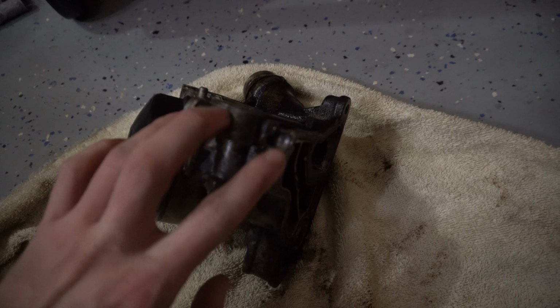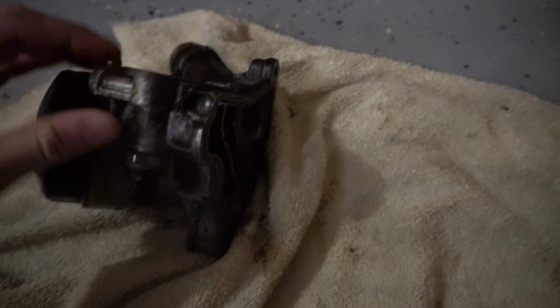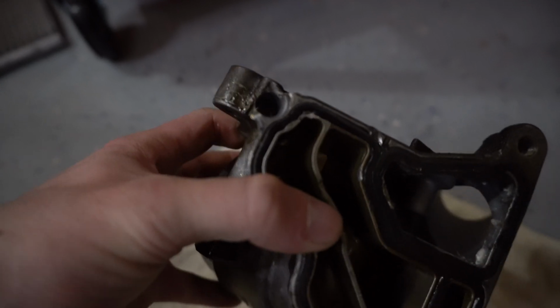Actually, what ended up happening is they initially said $200 for all of it, and then when I pulled it, there was a bolt that was super difficult to get off. In order to get this bolt off, it was so stripped up here that I literally had to break it, but I broke it to where the gasket still shouldn't leak. You see it right there.